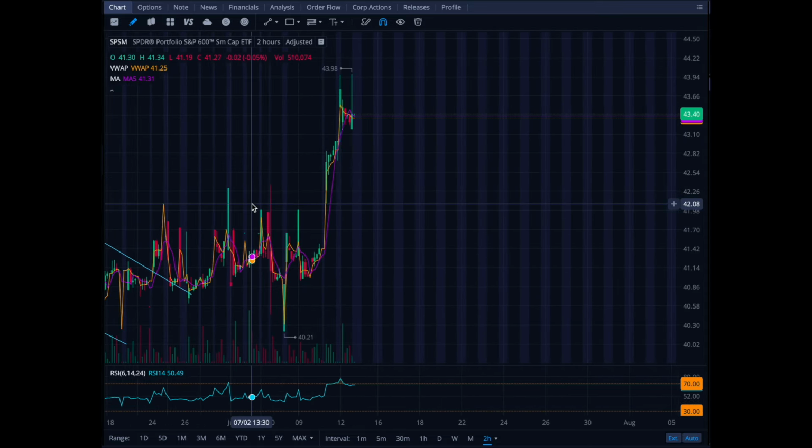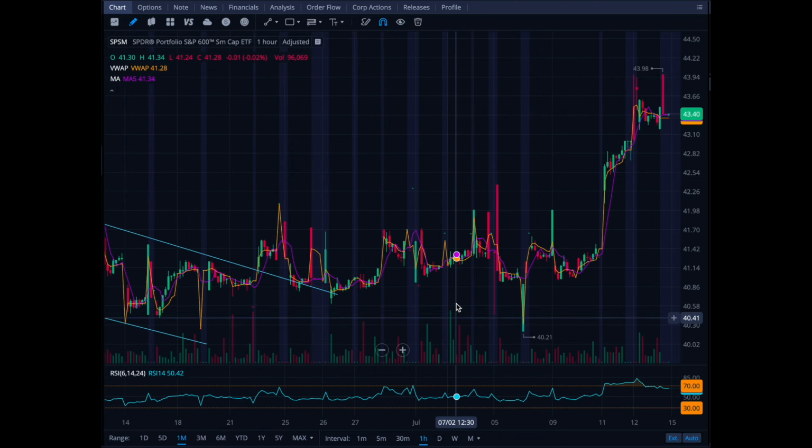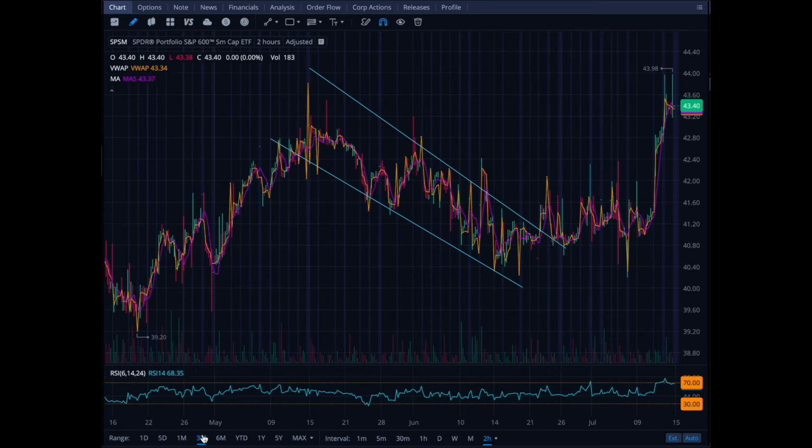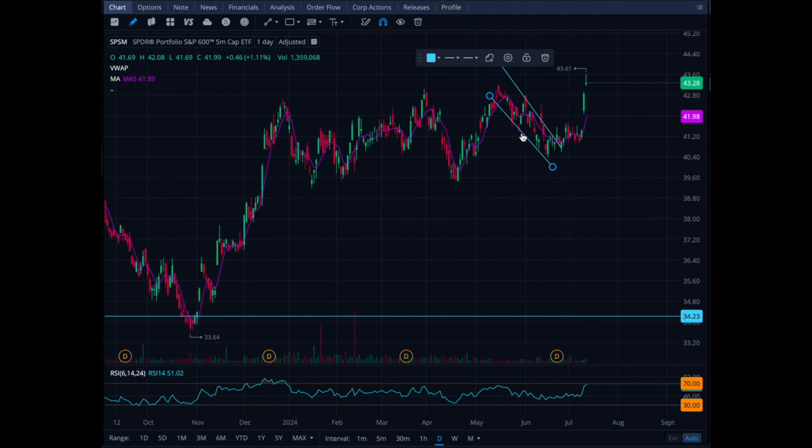SPSM, I just want to go over this real quick. This is a small cap 600 ETF. It holds like 600 small caps. I've been watching this, and it's finally broken out with the news with the interest rates potentially going lower, even with rate cuts. Any news on that, small caps are going to go up.